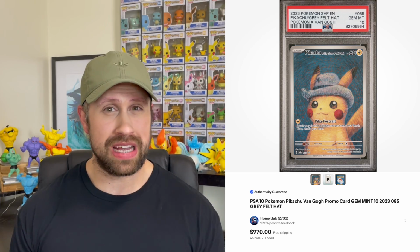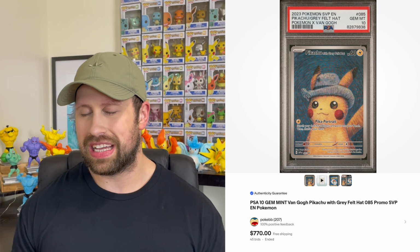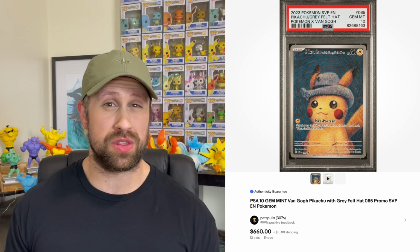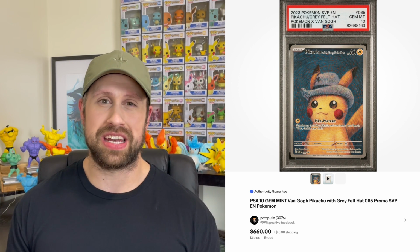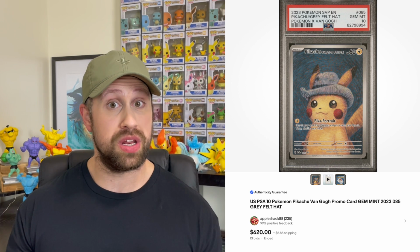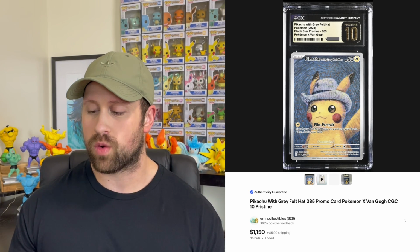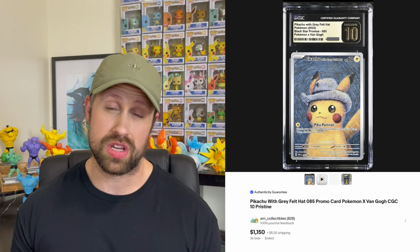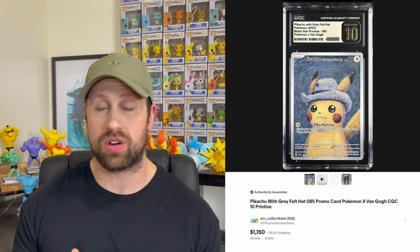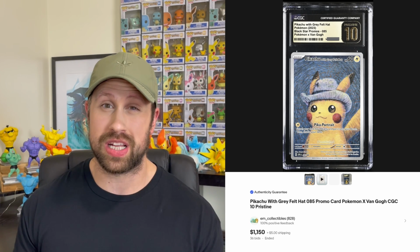We saw a few PSA 10 examples sell. Here is one for $970, and then it sold for $770, and then it sold for $630, and then lastly landed at about $620 for a Gem Mint copy. But it is worth noting that a CGC 10 Pristine copy of this card sold earlier this week for $1,150. However, there are a whole lot more PSA 10s on the market than there are CGC 10 Pristine copies, so we'll keep an eye on both of these grades for weeks to come.